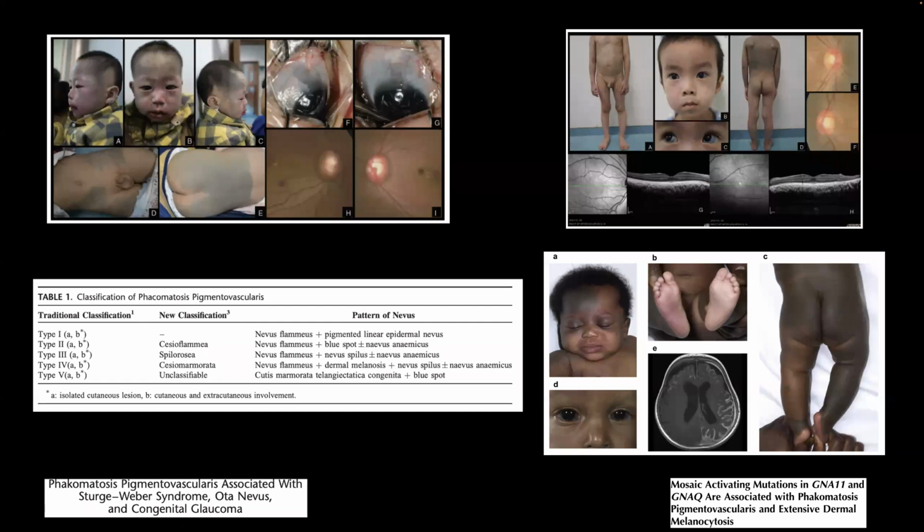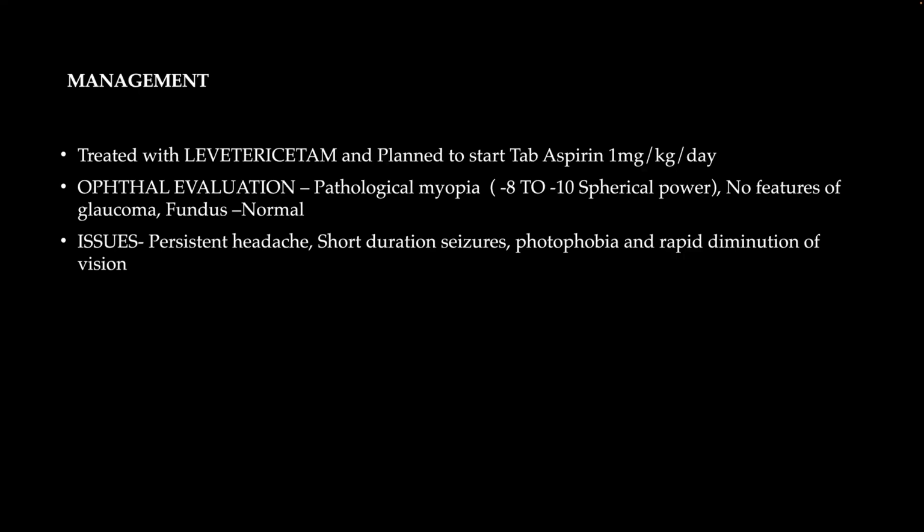Sturge-Weber is among so many associations. PPV can also have, as some of them have already been discussed, the child has a hypertrophic limb. They are also known to have colonic polyposis, and a lot of associations have been seen. One of them is Sturge-Weber, and Sturge-Weber is the commoner association. So the child has been started on levetiracetam, and the plan is to start aspirin once gastric erosions resolve.